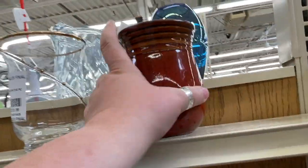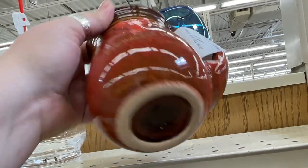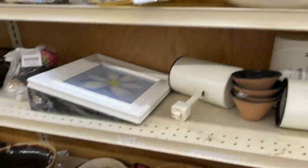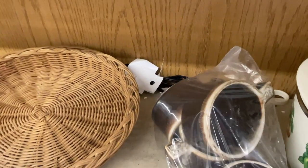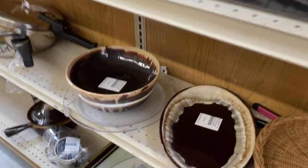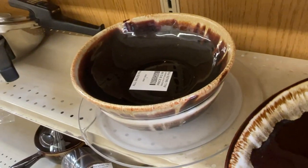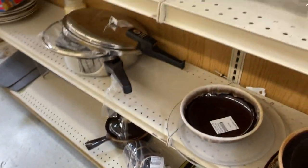Then I spotted this really cool mug, and it has a lobster on it. Bar Harbor. Been there a couple of times. Love Maine. Then there's some brown drip down here. You know I love brown drip. Now this is the dark stuff, and the dark stuff is usually made by Pfalzgraff. And I think I show you here, yep, Pfalzgraff. They had some really nice prices on that. So if a collector comes along, they're going to be excited because those were some nice pieces.